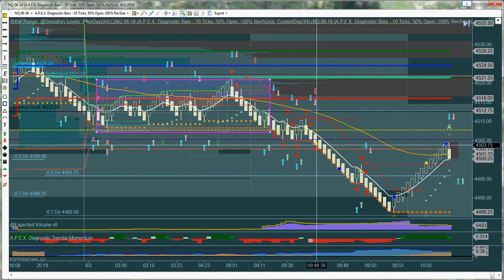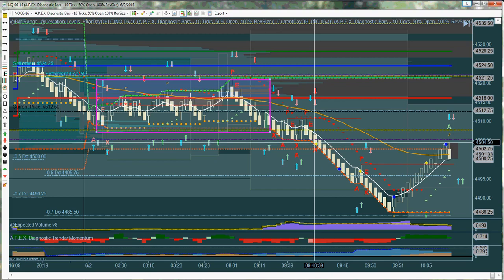You don't have a cursor? Okay. Do you see the crosshairs now?